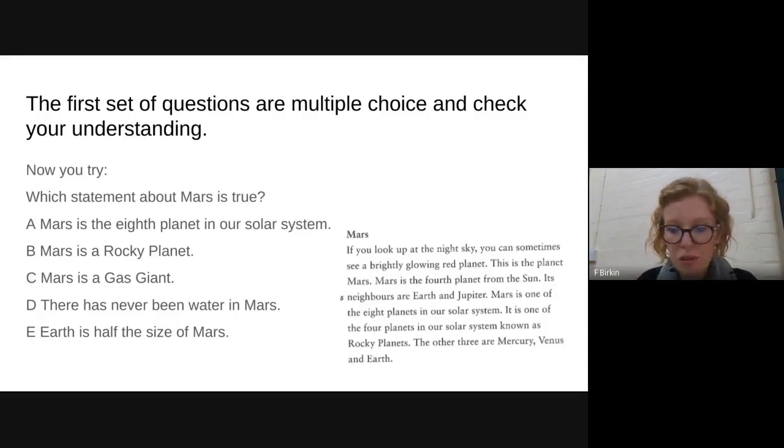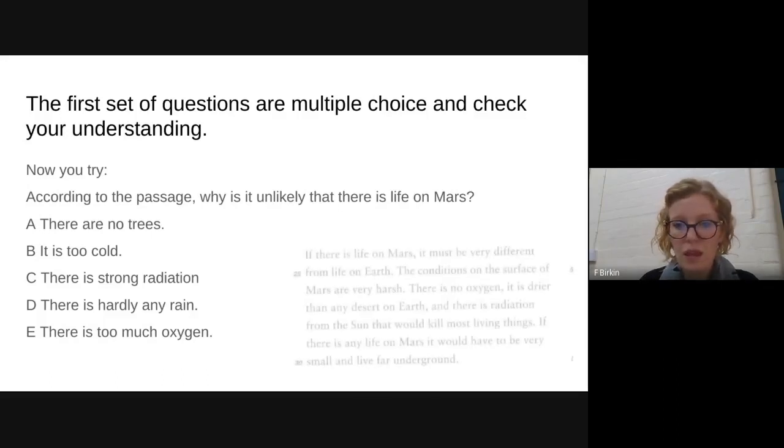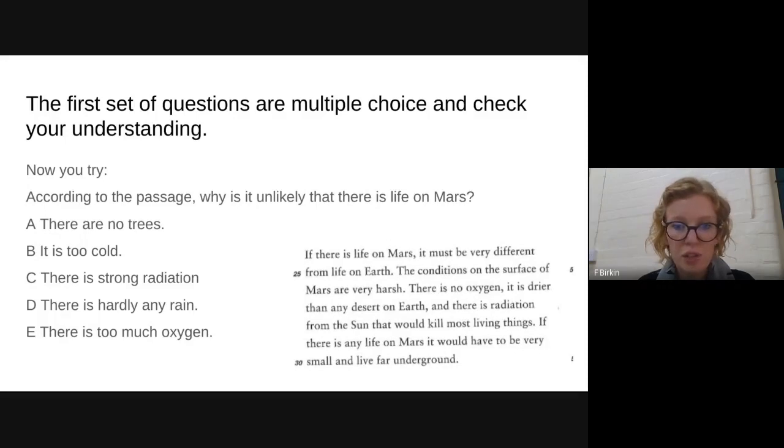Okay, hopefully we're all agreed then, and we can double check if we need to. The answer was B. Mars is a rocky planet. Let's try one more of that style of question. According to the passage, why is it unlikely that there is life on Mars? Again, you have 5 options to choose from. Here's that section of text again if you need to check.